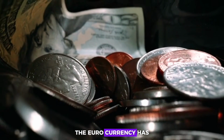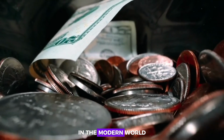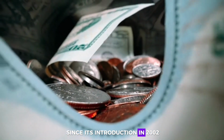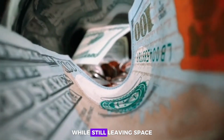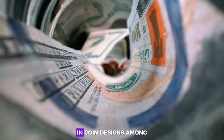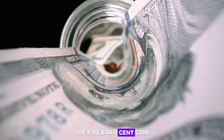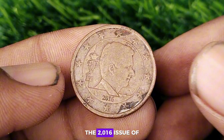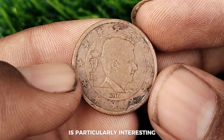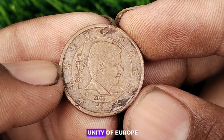The euro currency has become one of the most important and recognizable monetary systems in the modern world. Since its introduction in 2002, it has provided a shared identity across the eurozone while still leaving space for national heritage in coin designs. Among the smaller denominations, the 5 euro cent coin plays a vital role in daily transactions. The 2016 issue of this coin is particularly interesting because it reflects not only the practical needs of money but also the symbolic unity of Europe.